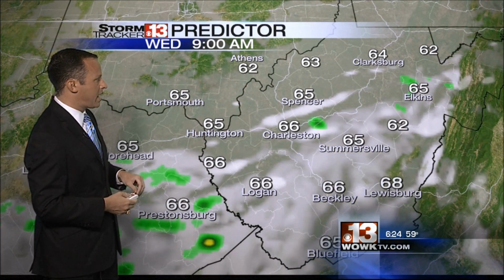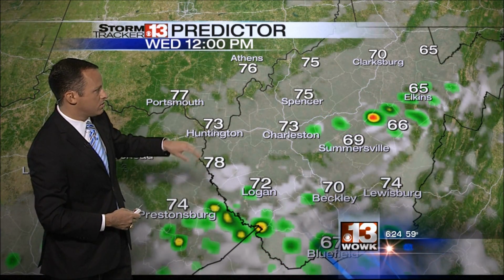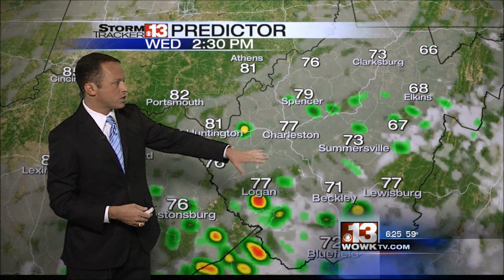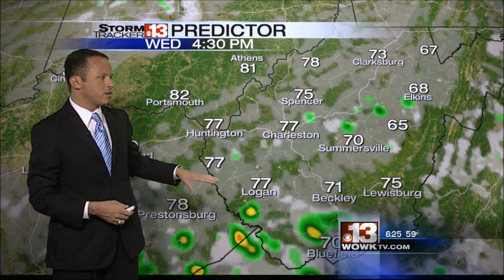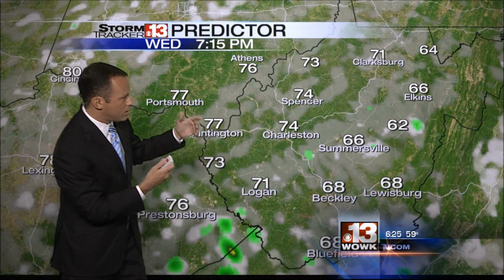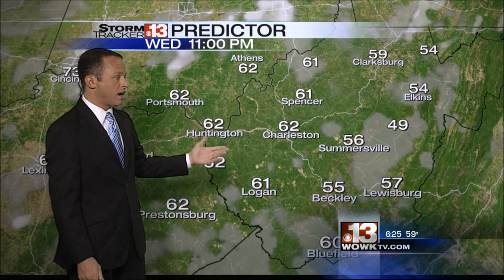Now I've got the clouds, radar, and the temperatures as we go throughout the day. Now we'll go from 8 a.m. to about noontime. You can see some of the shower activity into the coal fields. Noontime, there you go, about 73, 74 degrees across the area. We'll spike up as we get into the afternoon hours into the low 80s. This is 5 o'clock this afternoon. Then you can see some of the showers moving off the south. Sunshine moves in, skies start to clear out.